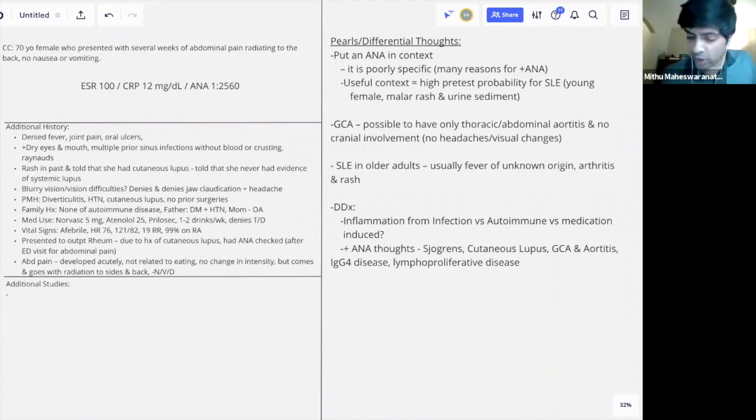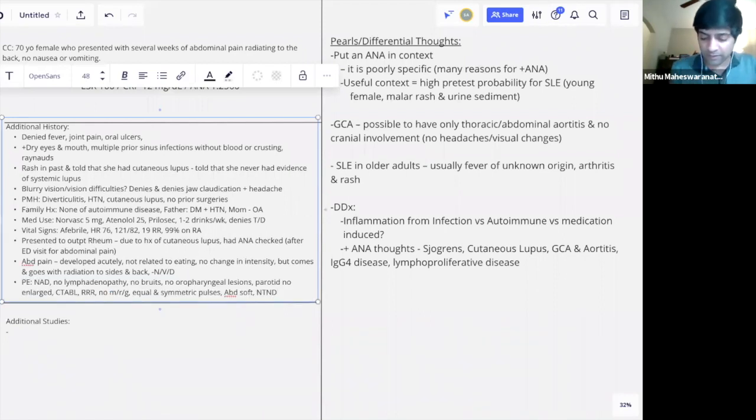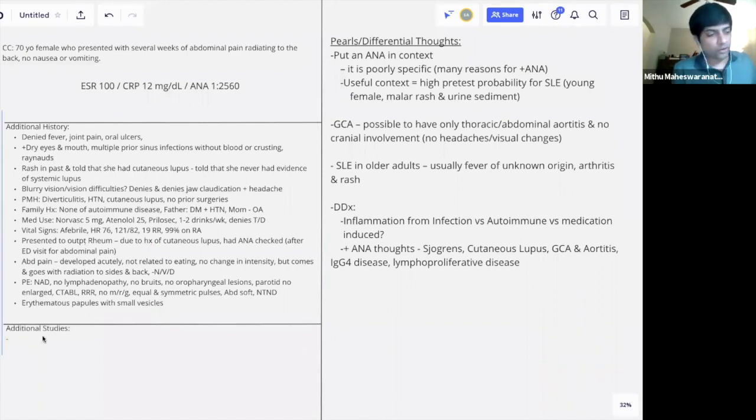And then her skin exam, she has a couple of erythematous papules, as well as these fluid-filled vesicles, and there's a little bit of erosion on the side with an erythematous base. And then her neurologic exam, she has no cranial nerve deficits, and strength is 5 out of 5 throughout all extremities. And her musculoskeletal exam, she doesn't have any effusions or evidence of synovitis throughout any of her joints.